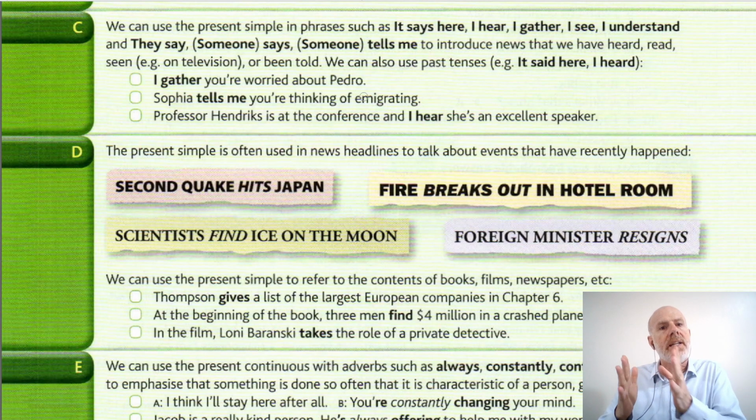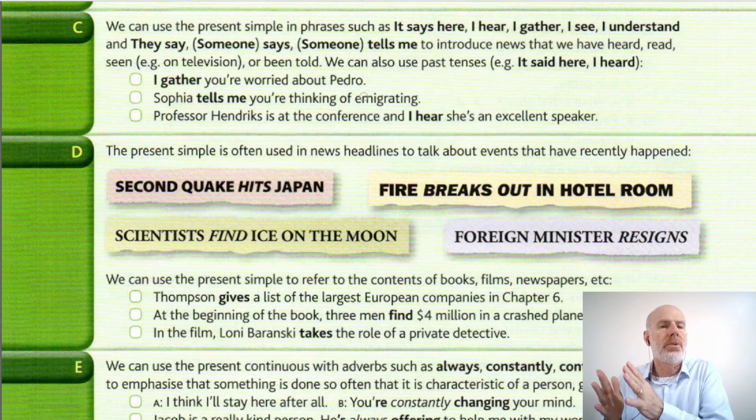Instead of saying, I gathered you were worried about Pedro, I say, I gather you're worried about Pedro. Sophia tells me you were thinking of emigrating. It isn't Sophia told me, it's Sophia tells me.